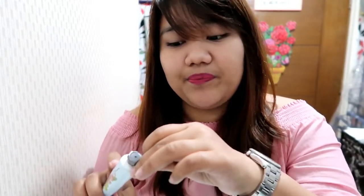Hindi ako naglulosyon talaga kasi nilalagkitan ako. But yung kamay ko kasi sobrang gaspang na. Parang siyang pang construction worker. So nagagalit sa akin si mama. I tried other... hindi ako nag-try. Ito lang talaga.